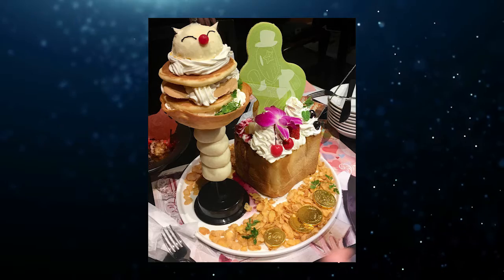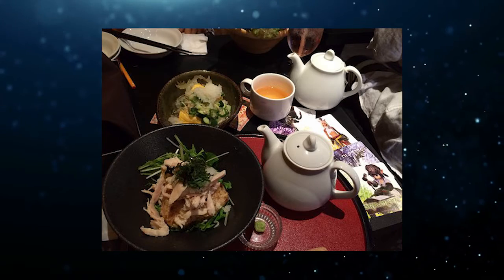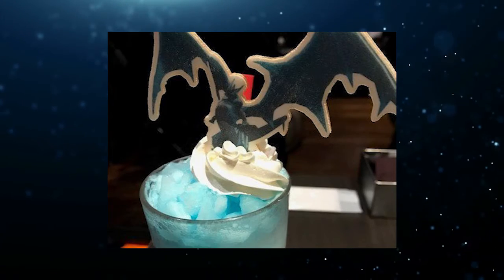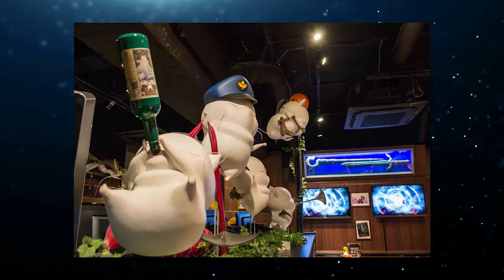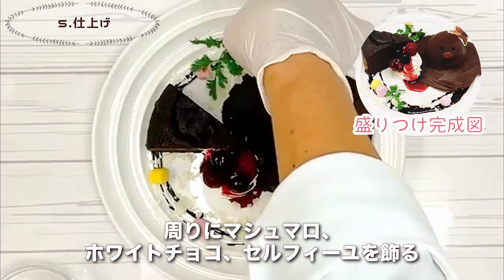The Eorzea Cafe is a real cafe you can go to in Japan with Final Fantasy XIV themed food. My friends and I have plans on visiting eventually, but we can't do that right now. So, the cafe comes to us. We get to enjoy these Final Fantasy XIV treats by making it ourselves in our own kitchens.